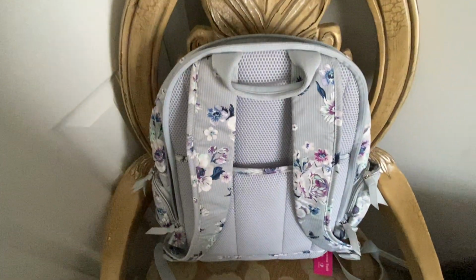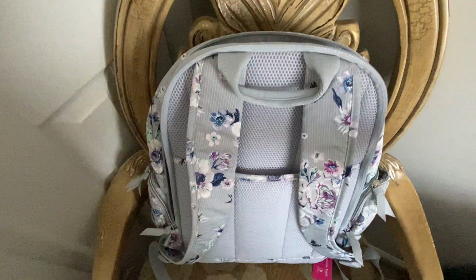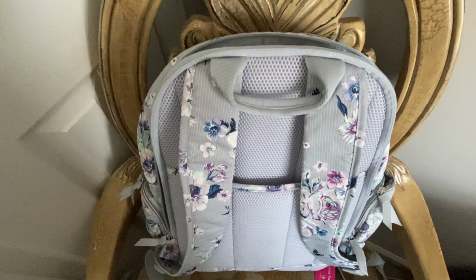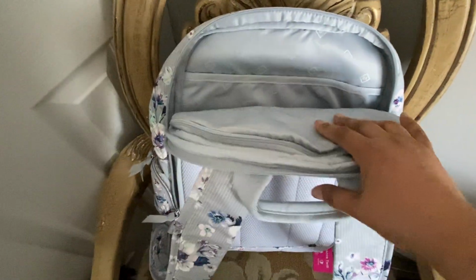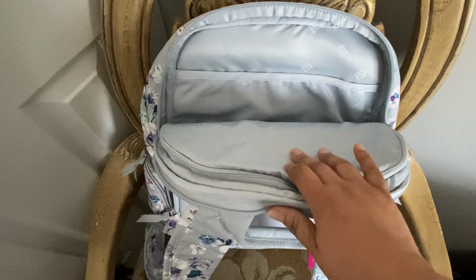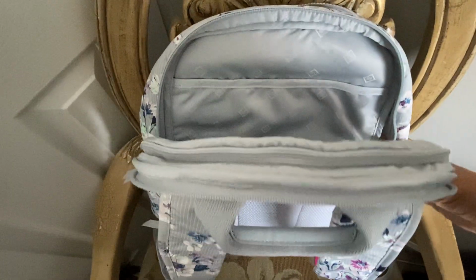One of the challenges as you're going through security, it's a little bit of a pain, is that they require you to remove your laptop and your electronics from your bag. Now they do that because they want to be able to see the full range of the electronic item that you have in your bag. However, if you have this sort of backpack, you now no longer have to remove your laptop, because what this does is it folds flat like this.